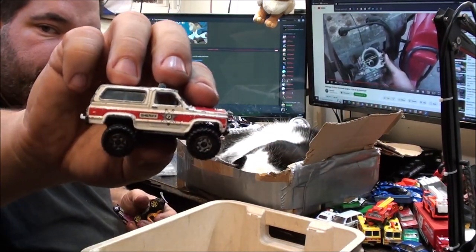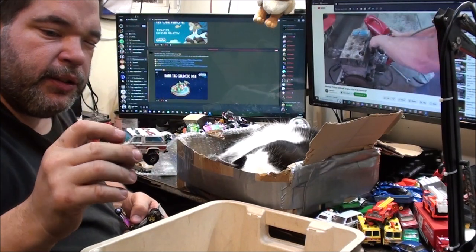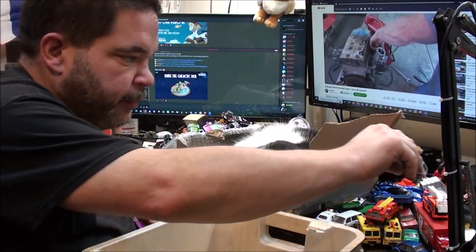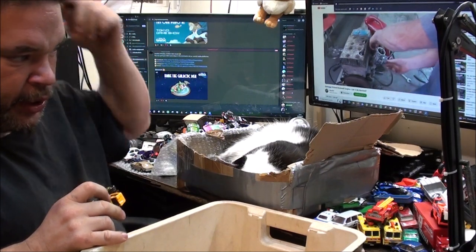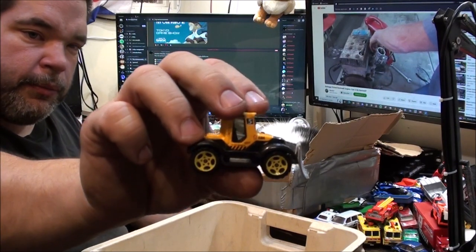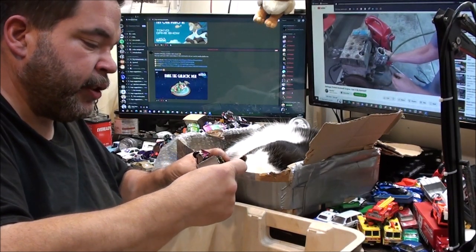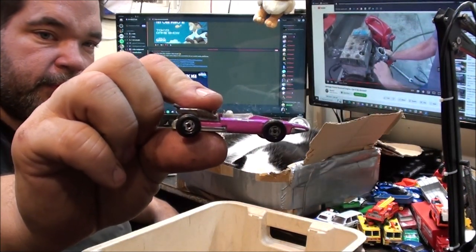Another Chevy Blazer from Matchbox Police. Really do like these castings. And if I find them like this, I will keep them. I'm probably going to do some custom ones of them, because I wouldn't mind doing one in a CHP livery. Anyway, Matchbox, plow. Yeah, I think it's Matchbox, yeah. Matchbox race car.